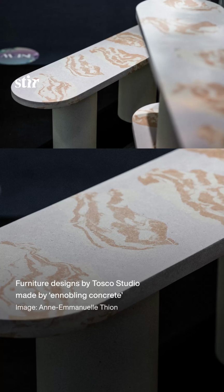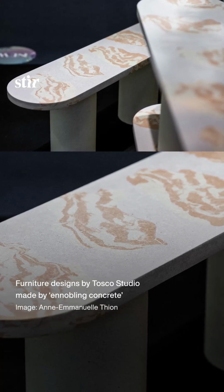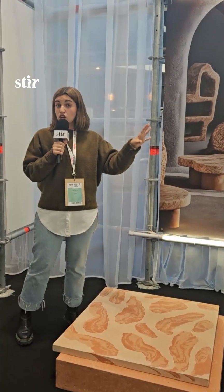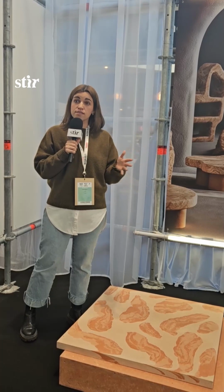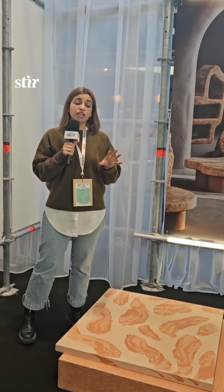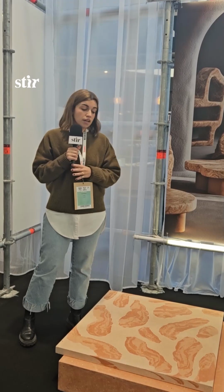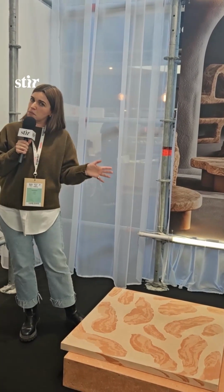We can use it in multiple things. So from furniture to design objects, floor, bathrooms, kitchens, tiles. It can be used in almost anything. Everything is done by mold, so as long as I can do a mold, I can do a piece.